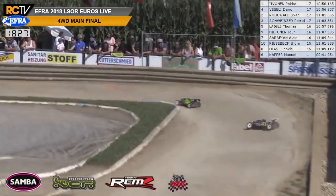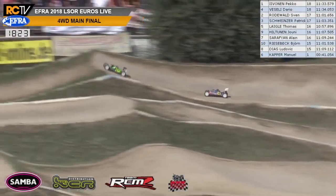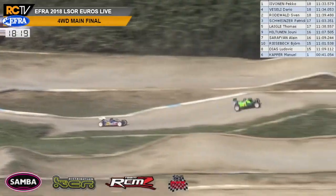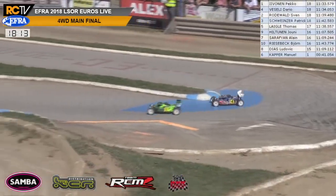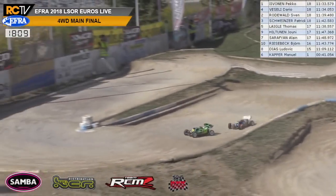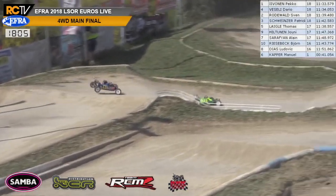We know that Vaselli is used to this. He's won the last 2. He's won 3 overall. He's been in more European Championship finals than I've had hot dinners recently. So he's not going to get fazed by the pressure. Evenen, on the other hand, is trying to put an old head on very young shoulders. And he's got tremendous pressure from Vaselli at the moment as they complete another lap, nose to tail.